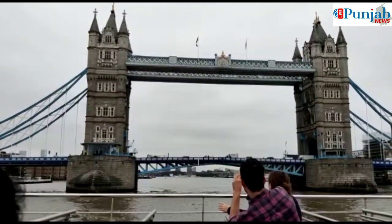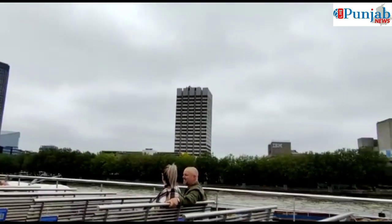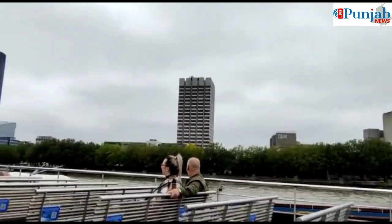Now, as we turn the boat, on the right-hand side, if you told your boss you was feeling sick today, he now knows, really, you was on a boat. Kent House.